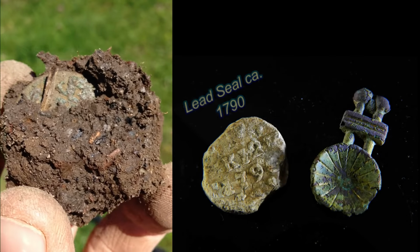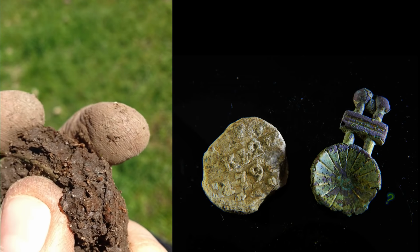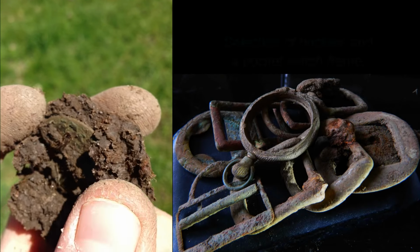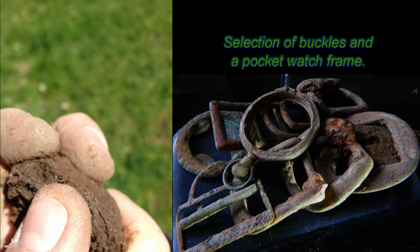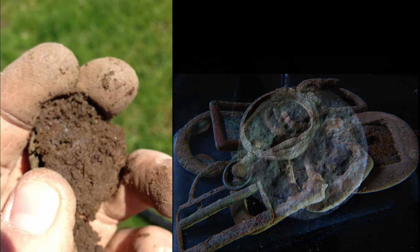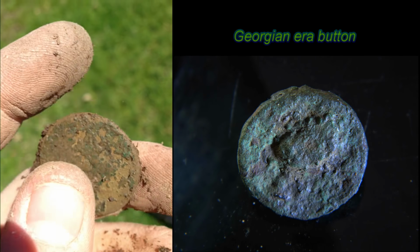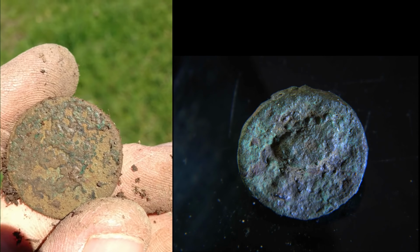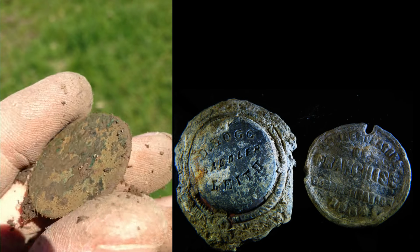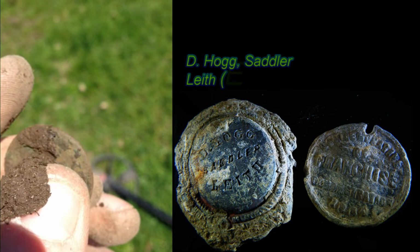Here's what looks to be my first coin find of the day. Probably looking at a Georgian here. I'm a good few hours in there, and this will be my first coin find. There's unfortunately nothing on it, as is a Georgian's want.